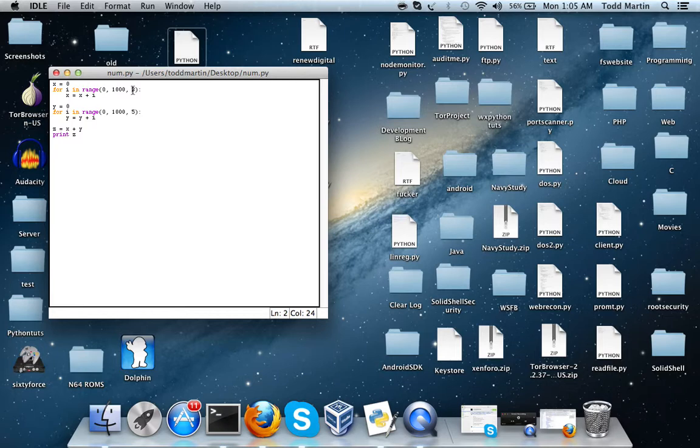Or it might be square roots. I'm going to set x equal to x plus i. Then we're going to set y equal to 0, for i in range between 0 to 5. Either multiples of 5, or it's going to be like square roots or squares up to 1,000.